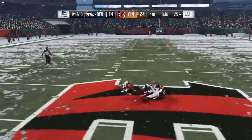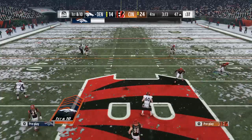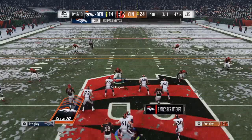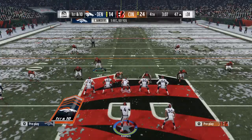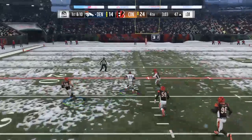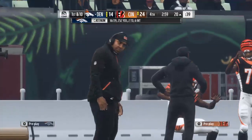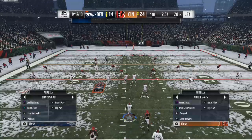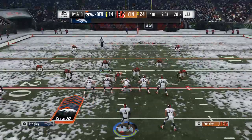Sanders has it over the middle. And he'll be taken down, but not before they work it across midfield. A really good pickup of 28 yards. Now a play fake here on first down. Got his man complete over the middle. That's Sanders. And he's going to get this one down to the edge of the red zone. A very solid gain of 27.